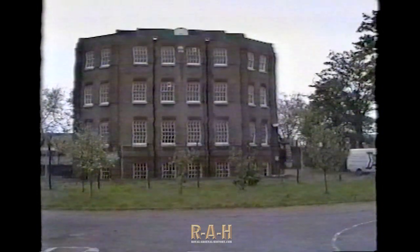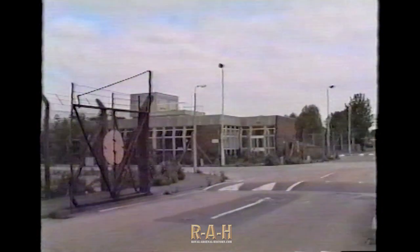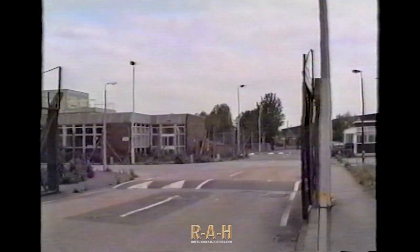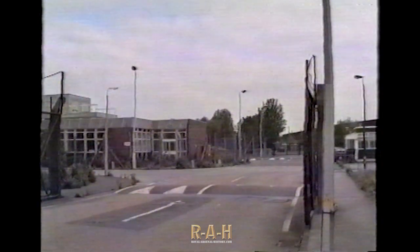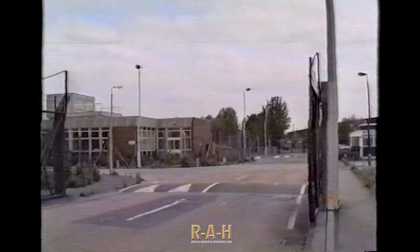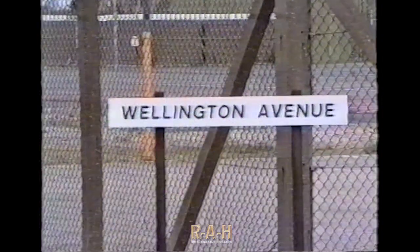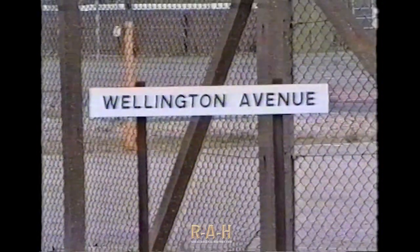This building will shortly be used by the army, and I believe it's going to be used for their headquarters for office staff, etc. This set of gates that you can see here are the inner set. There were three sets of gates. The very end set, which you can see in the far distance, were the entrance from Plumstead Bridge. Then there was an inner set, and then there was a third set, which is this particular set that we're looking at here. Wellington Avenue is the road in which all these sets of gates are situated.